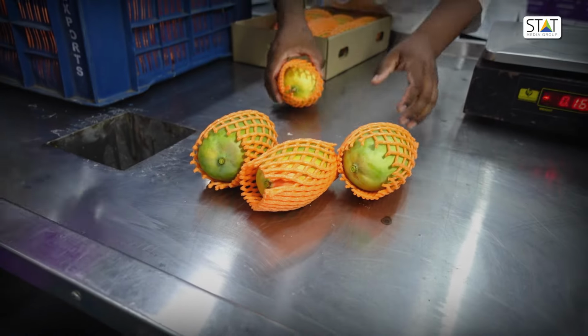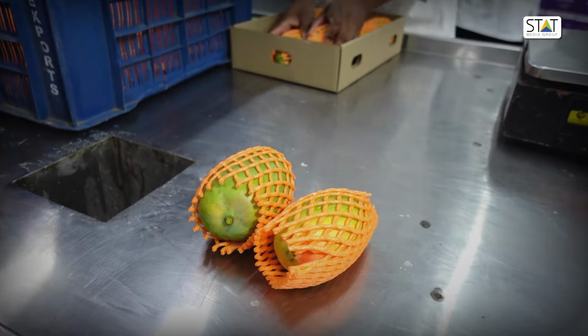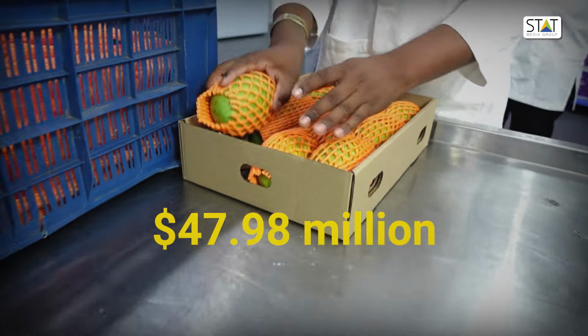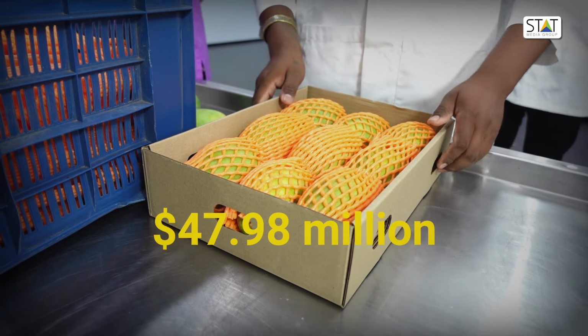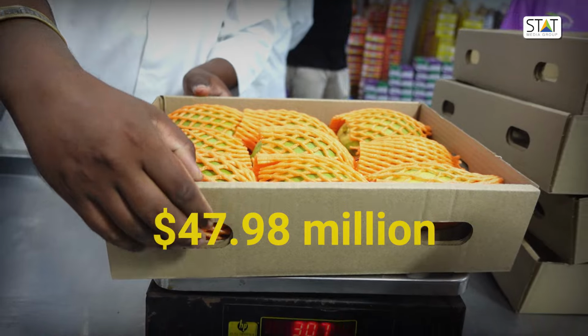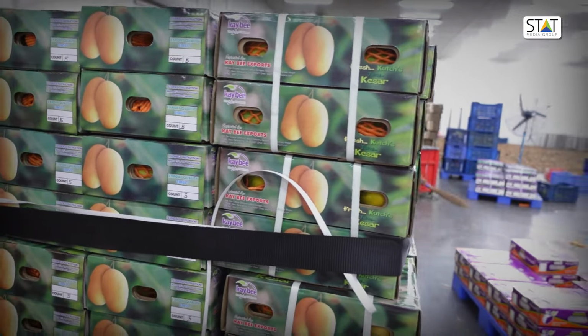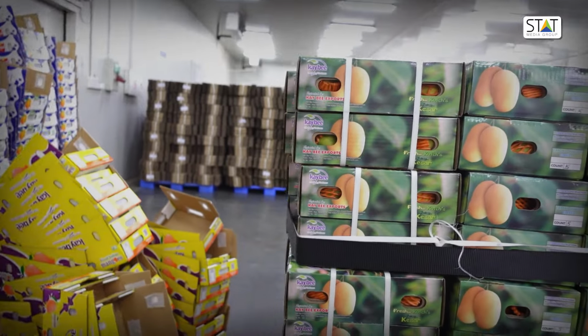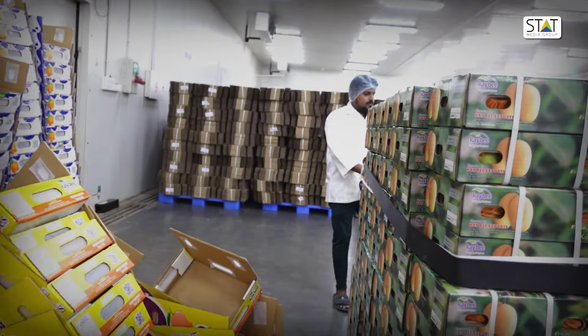According to an official release by the Indian Ministry of Commerce and Industry, India exported mangoes worth $47.98 million between 2023 and 2024. So, how do these Indian mangoes travel from the farms of Gujarat and Maharashtra to the shores of the US, Europe, or the Middle East?